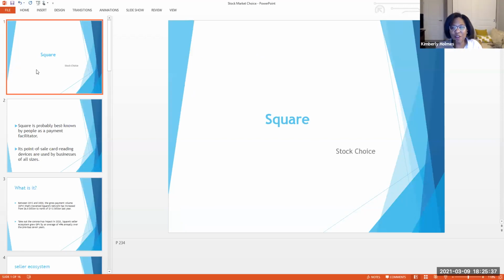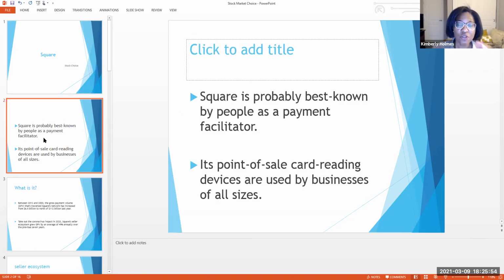All right, so my husband told me I was using the wrong color, so I tried to find blue since it's for Black Lion, but I picked Square. And I'm going to tell you why I picked Square. Square is my favorite stock. Square is probably known by people as a payment facilitator.